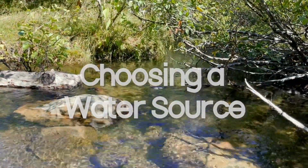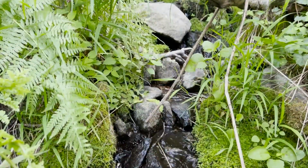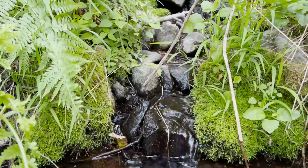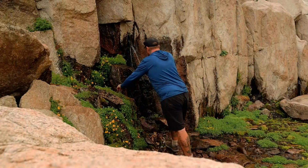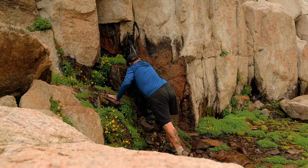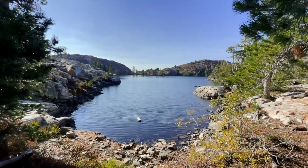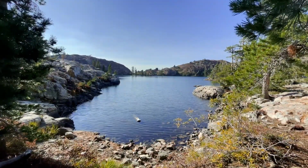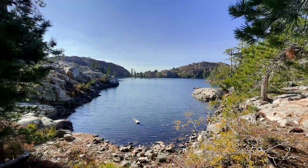I always prefer to filter from a moving water source. The action of the water flowing over the rocks and the dirt acts as kind of a pre-filter and eliminates a lot of the solids that your filter might have to contend with and helps prevent clogging. But you don't always get that opportunity, and sometimes you will have to filter from standing water sources such as lakes and ponds, the occasional puddle.